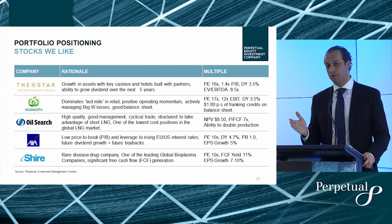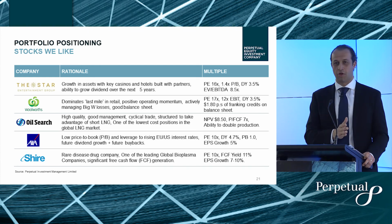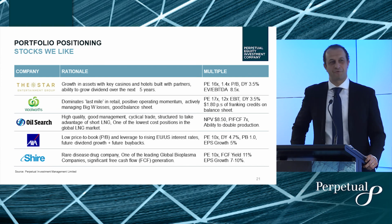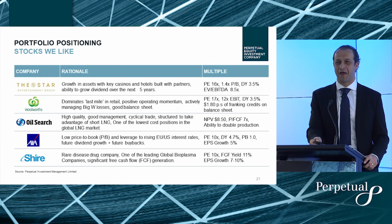I think it's a bit easy for Woolworths, given they are 40% of the retail market in Australia, in grocery, to go into online. The other thing we like about it is there's $1.80 of franking credits on the balance sheet. As the manager of the PIC, I'm trying to get those franking credits into the PIC. So we're trying to encourage them to pay out a nice big fully franked dividend to us.